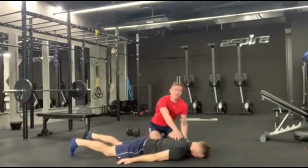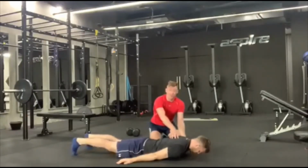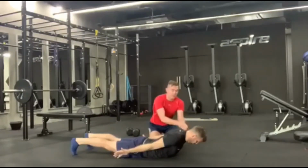The aim of this is to get your shoulder blades together. You'll find that your chest will lift off the ground as you do so. So focus on those shoulder blades together. Now with your neck, I want you to make sure that your neck is in a neutral position, not up in the air. So make sure that's in neutral.